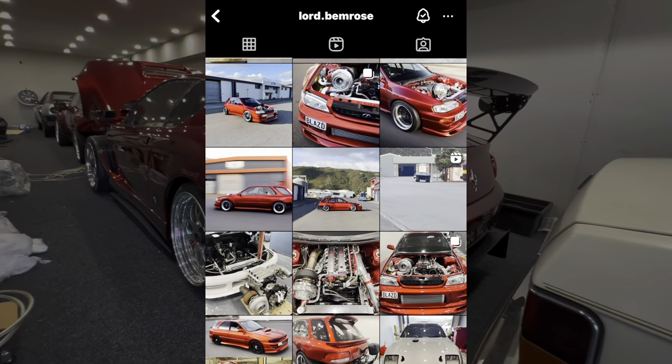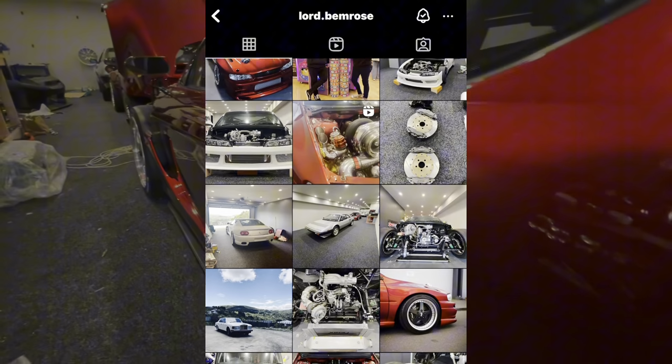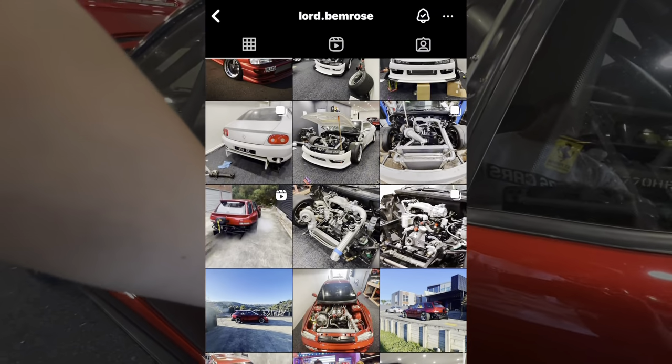I've been following him on Instagram for years and I've always wondered how on earth he affords to build these cars and what motivates him to do this. So I booked a flight to New Zealand to find out.